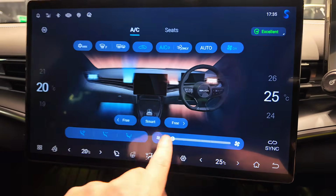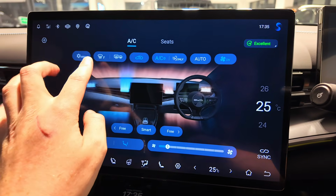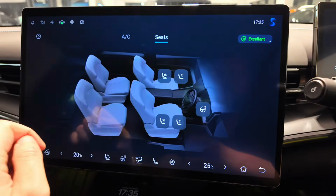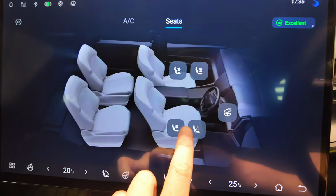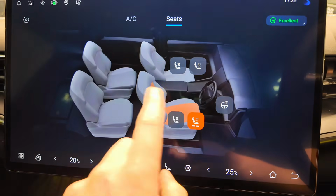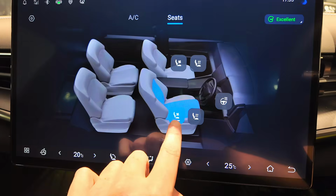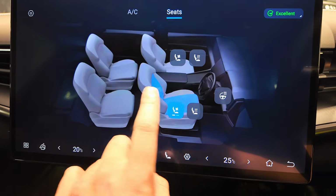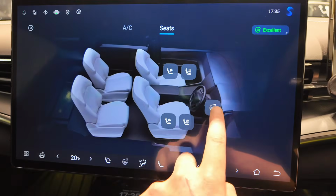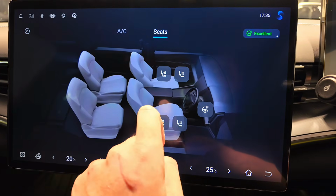On there as well, you've also got your fan speed, your airflow, max air conditioning. And if we go up top here, we've got the seats. So with these, you do have ventilated seats, which are your fans and they go blue, heated seats, which then go like an orangey colour. There's 2 settings on them, so if you press them once, it puts it on the max setting, and then press it again, half setting, press it again, turns off. Heated steering wheel is just 1 button, so it's just either on or off.